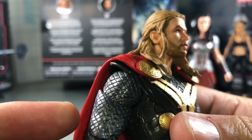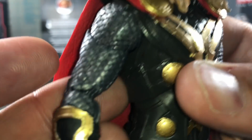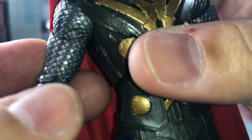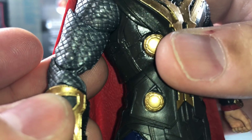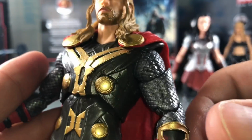So the arm looks good. It's done in this dark gray. There's no wash or anything to it, but it does look good. And you can see the line work and the diamond plating is very clean. Straight lines. It looks very good.